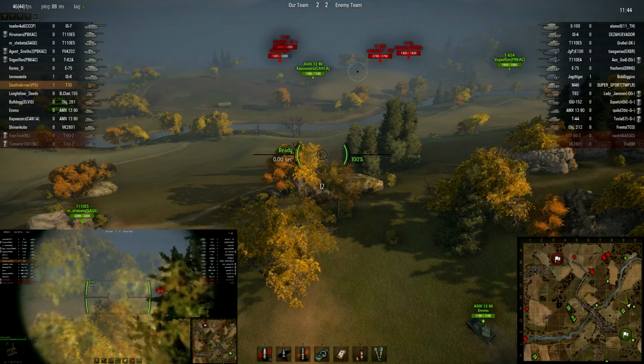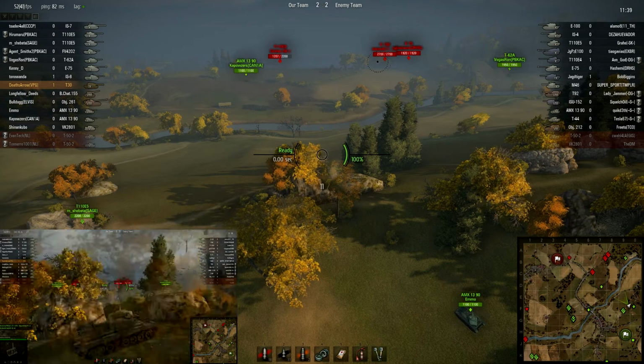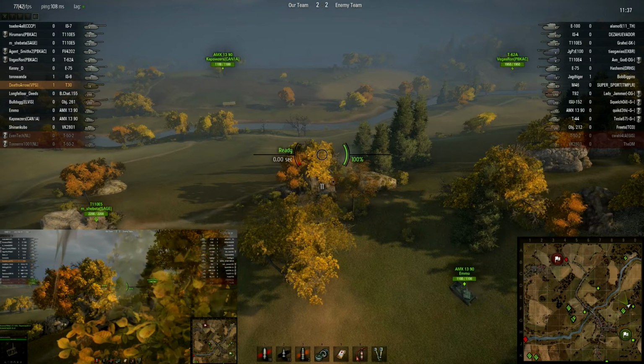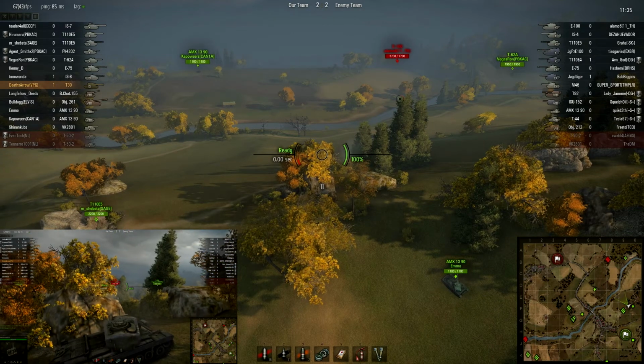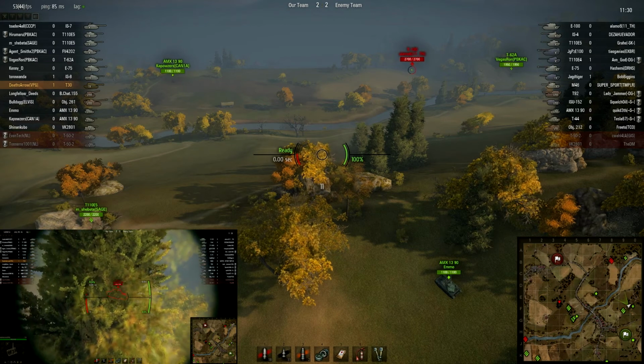Looking at the mini-map, I like the tank distribution I'm seeing on my team right now. Take another shot at the E100 and bounce again. I need him to expose his hull if I'm actually going to pen him. The turret's a little bit thick for standard rounds.